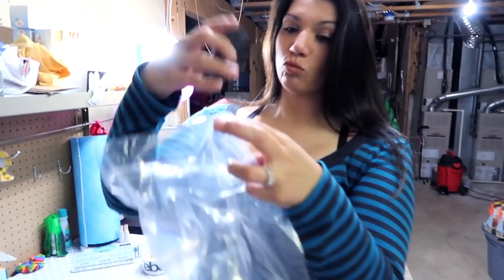Step number 1 is I always bag items that can leak. And I have learned this from a major boo-boo that I personally had. And that's why I say sometimes it's really good to actually make mistakes, because when you make a mistake and you feel really bad about it, you try extra hard to not let that mistake happen again. So a few years ago, I shipped a foundation stick to a buyer and I did not bag it.